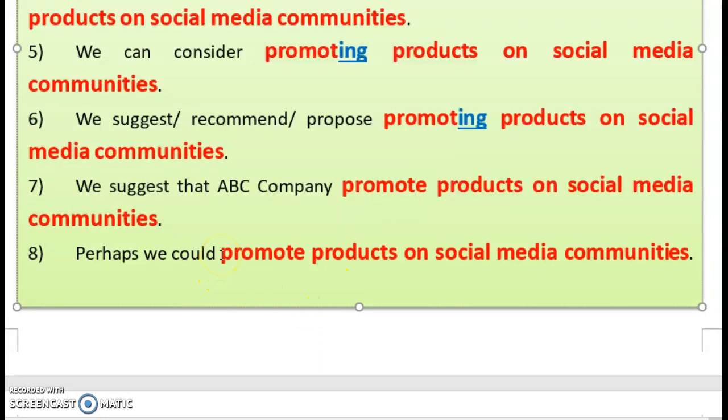Okay, the last one. We could promote. Promote, this is the infinitive. No need to change the basic form. This is the basic form. You don't need to change the form of the verb.